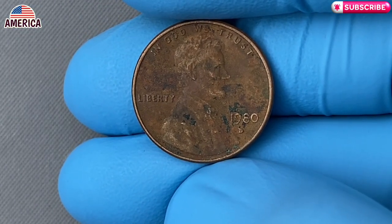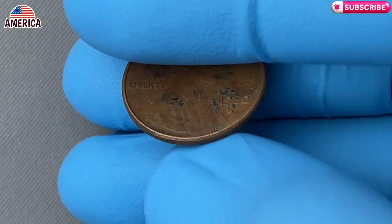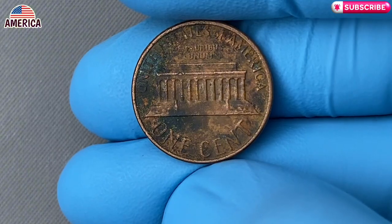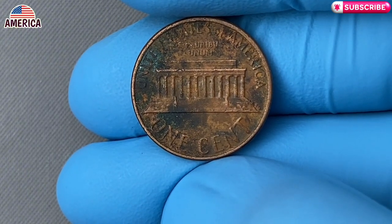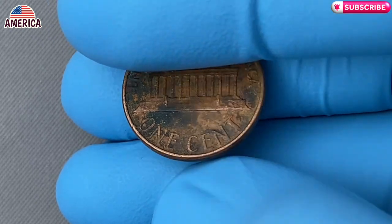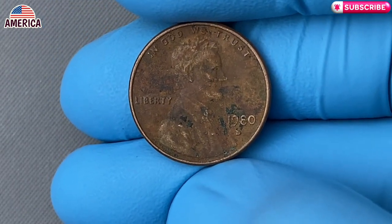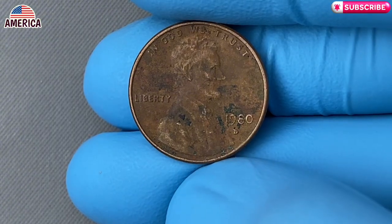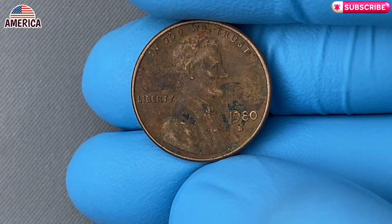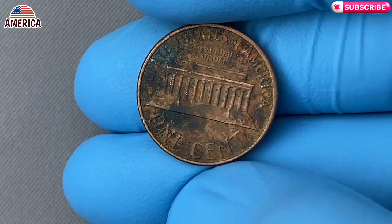Now, let's talk about one of the most sought-after varieties of the 1980 penny, the 1980 double-die obverse penny. This rare and highly valuable coin features a noticeable doubling of the lettering and numbers on the obverse side, specifically the Liberty and In God We Trust inscriptions. This error occurred during the minting process when the coin die was misaligned, resulting in the doubling effect. It's a subtle error, but to the trained eye, it's easy to spot.